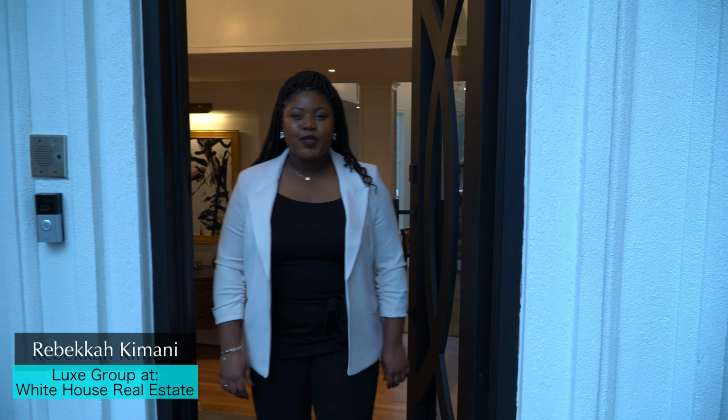And look at this wine cellar. You need to wind down? This is the place to be. Look at this shelf, triangles everywhere.